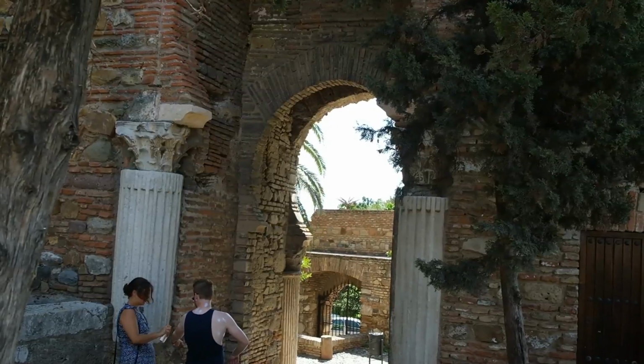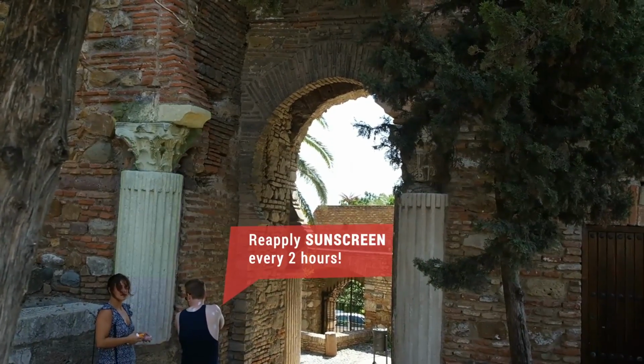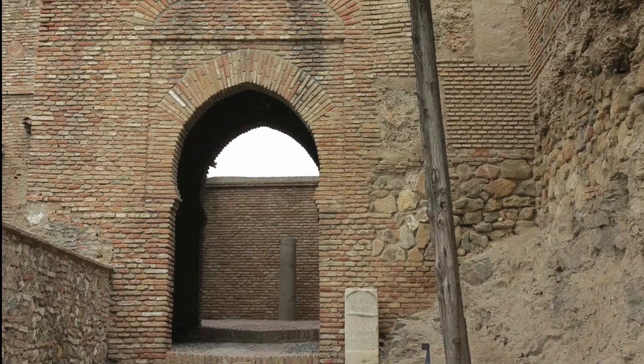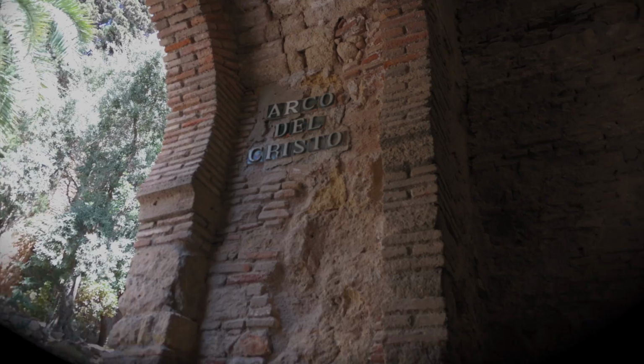So behind me we have a beautiful fountain and just a great example of some of that Arabic architecture. And right by this doorway, you can see old material from the Roman amphitheater. Now take a look at this. The architecture is Islamic in style, but you'll notice that it's called the Arch of Christ.